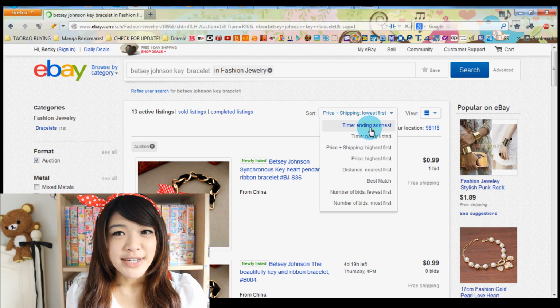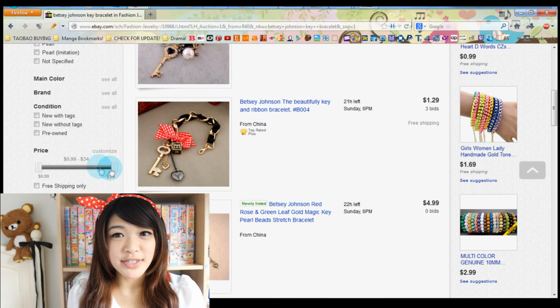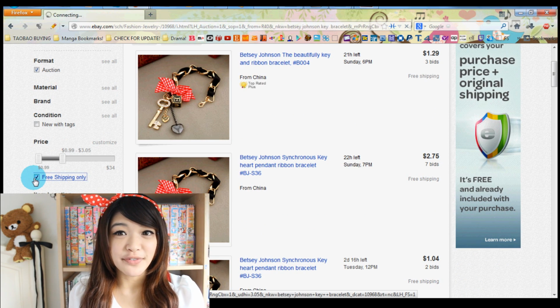Or here's the next tip, choose the setting of ending soonest and then choose the price range that you want to pay for it and do free shipping if you want it. Always remember that when you use an auction, go find the buy it now price and make sure you don't pay higher than what the auction ends up as. Because I've seen a lot of times where people pay more on the auction than the buy it now price, and that doesn't make sense to me. Maybe they just want to win.